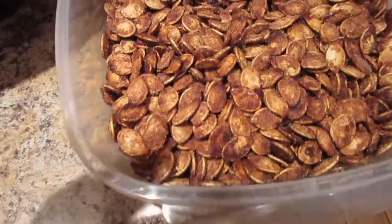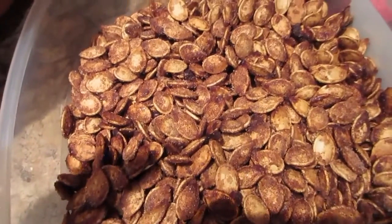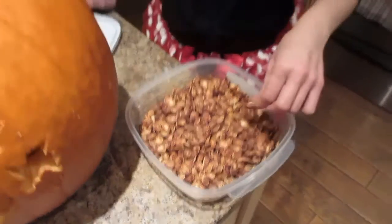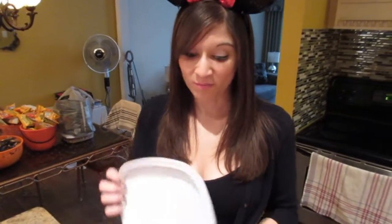And we tried cinnamon sugar pumpkin seeds. So a little bit of butter, sugar, and cinnamon. And they look like that. And they're delicious. Nice and crunchy and sweet. So, we're gonna go put these outside.